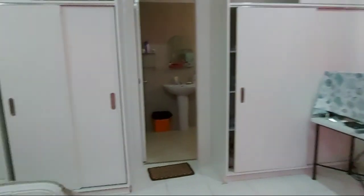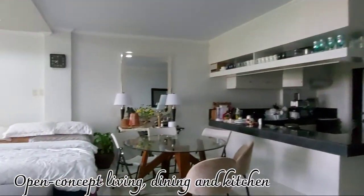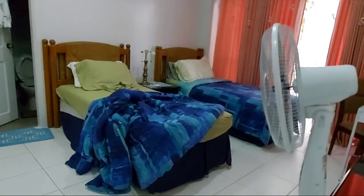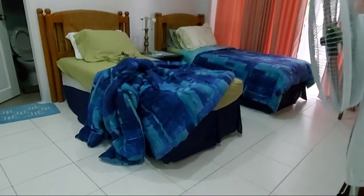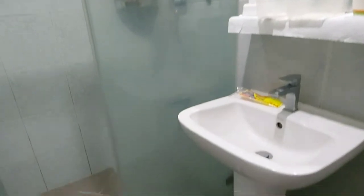Tapos on the other end. Okay. So open concept living, dining, and kitchen siya. So on the second, we have, oh wow. So lahat po yan may mga split type ACs. And then, meron, as I mentioned kanina, merong sariling CR. See po ba yan?